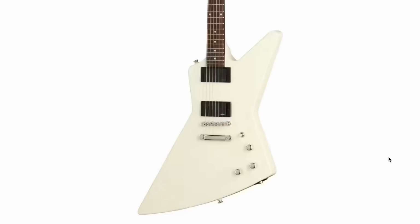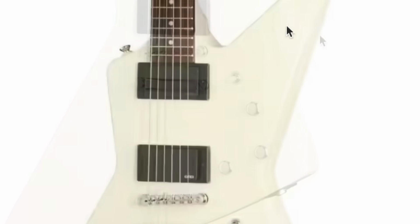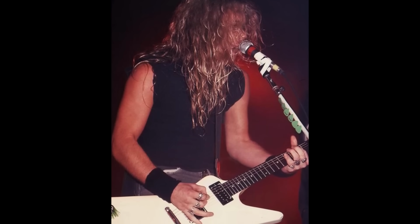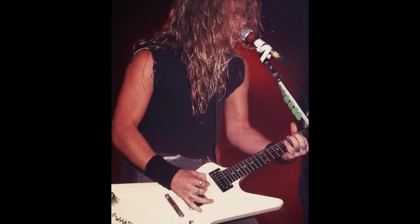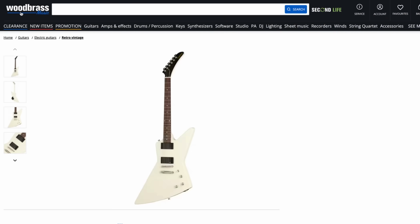Look what has been teased and leaked. An 80s style Explorer with our whole triangular layout, toggle switch over here. We don't have any type of a pickguard on it, and it's equipped with EMG pickups. Whose guitar is that? I suppose you could make the argument quite a few people, but James Hetfield. That's one of his iconic guitars. Equipped as such and burned into the minds of many, and it's been leaked over on Wood Brass Music's website.